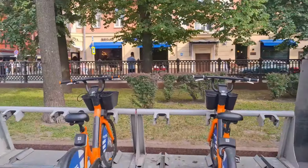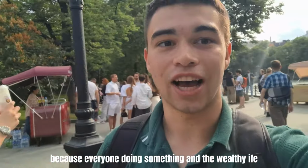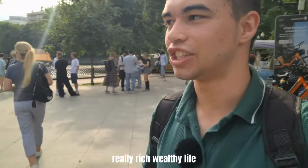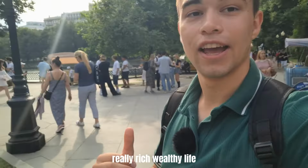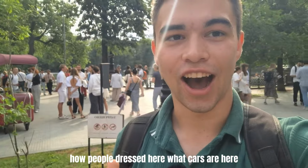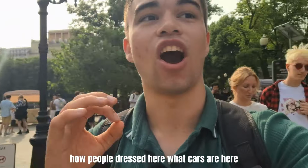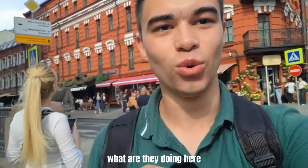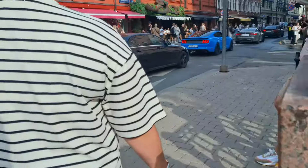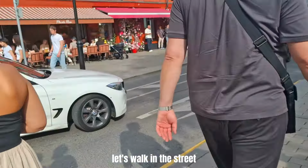Balloons. Bike. Yeah, this neighborhood in Moscow is crazy because everyone is doing something, and a wealthy life, really rich, wealthy life. You can just see how people are dressed here, what cars are here. What are they doing here? This is a premium life in Moscow. Let's walk in the street.